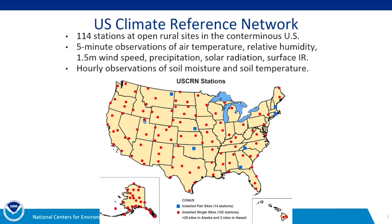We have the 5-minute observations of air temperature, relative humidity, wind speed, but wind speed at the level at which we measure temperature and precipitation, 1.5 meters off the ground. We have soil radiation, surface temperature. But we do the soil moisture and soil temperature measurements on an hourly basis.